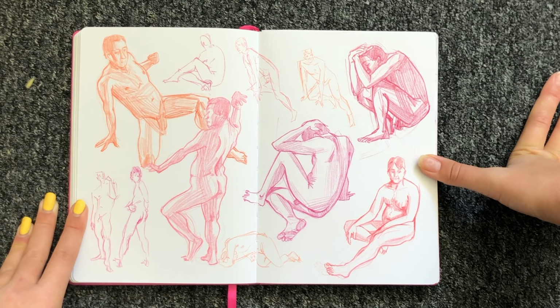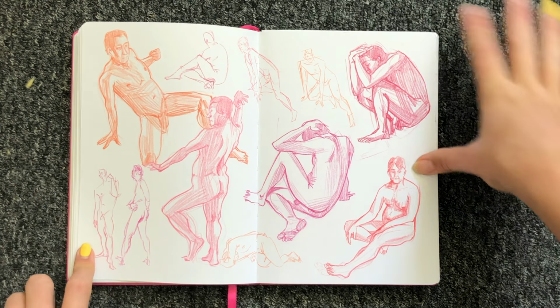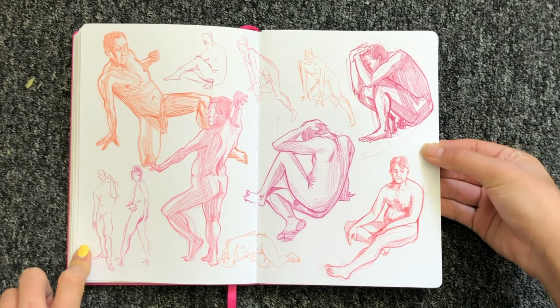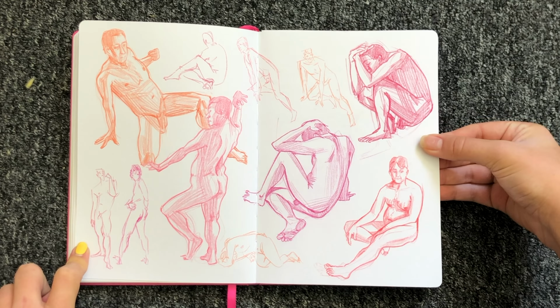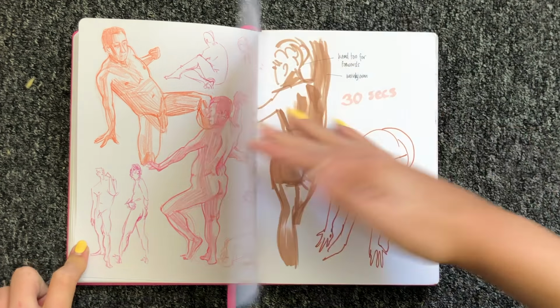Then this is some stuff from, I think, Croquis Cafe, or it may have been lineofaction.com, I can't remember, but yeah, I hadn't drawn enough naked men, so I guess that's here. Oh, and for those asking, yes, we do have to include nude figures because that's an important part of art school. No, I'm not just being weird and super into naked people, we have to.